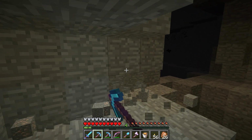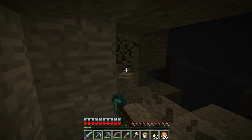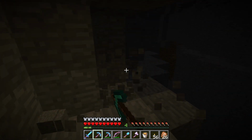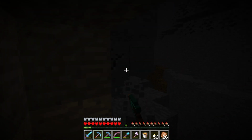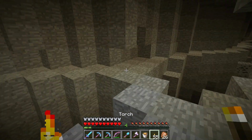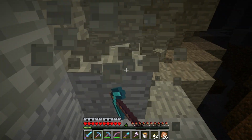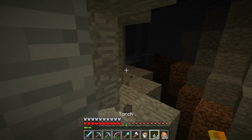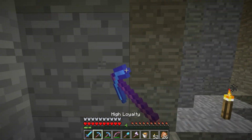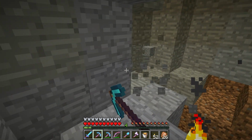Oh man, I'm going to need to repair this pick soon. I need to make like a nether route to let me quickly get over to the ender, I think. Oh wait, no, I have an end portal in my base. I need to go find that and make a safe route to it so I have quick access to the end so I can make use of that. I think that would be very helpful.